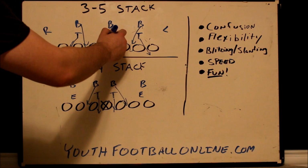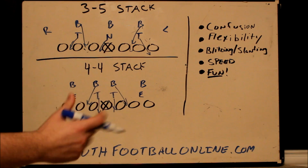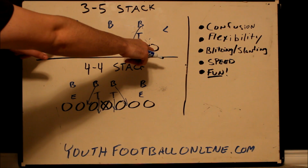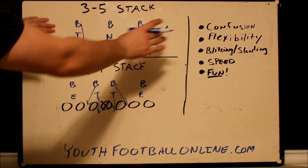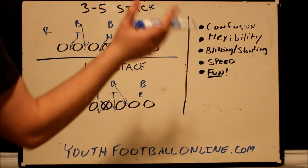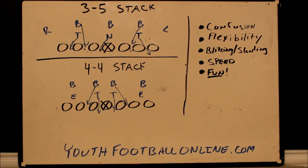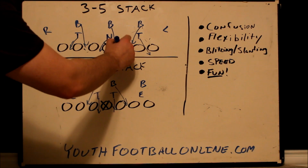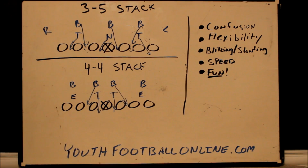I mean, we also have an aces blitz where the nose will always slant to the strong side. But when you have a balanced formation like this, 2 tight ends, and say there's no wingbacks, it's balanced, even threats to both sides, you could just have the nose slant right or left, it's your preference. But typically we have the nose on our aces call slant to the tight end, the strong side of the formation. So aces, he slants this way, he comes this way.